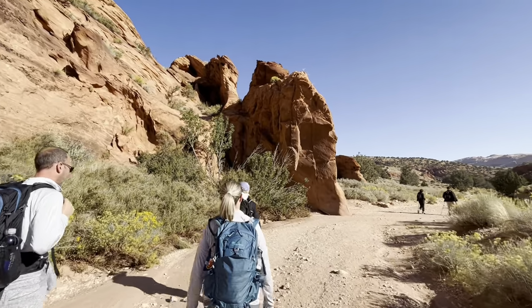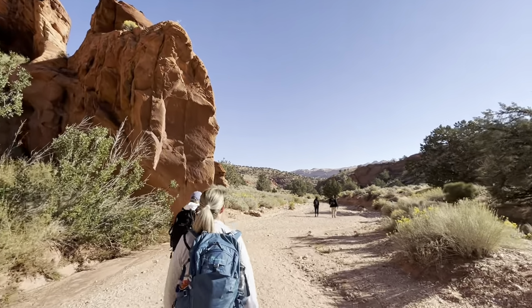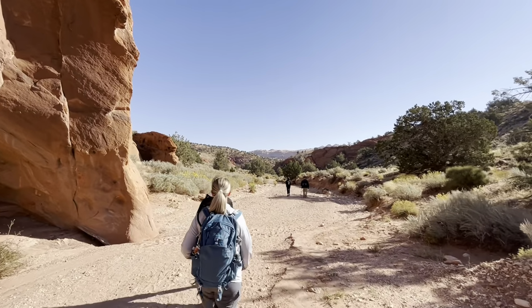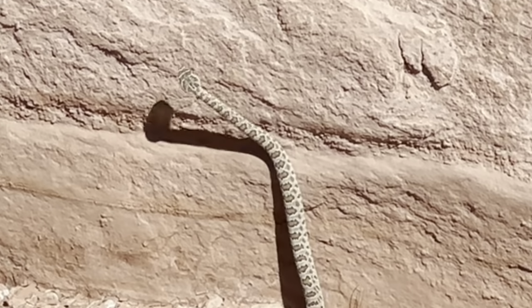Buckskin Gulch via the Wire Pass. On this day, the day that we went in October, you can see it was an absolutely gorgeous day. It hadn't rained in probably a couple of weeks.